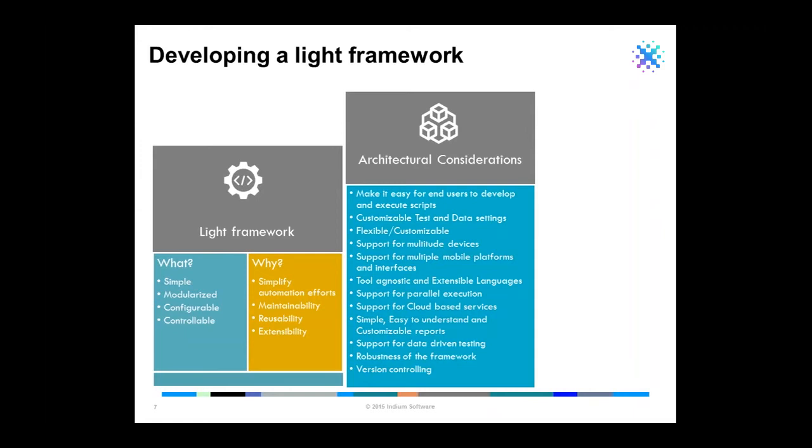Reporting should be a key feature to look out for in a framework. The reports should not only be simple, they should be easy to understand and fully customizable as per the client's need. The framework should support data-driven testing.